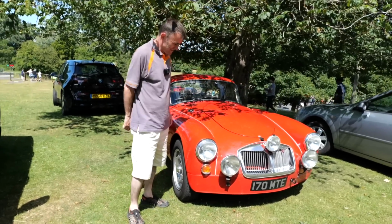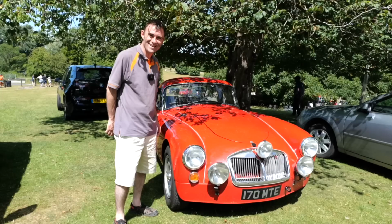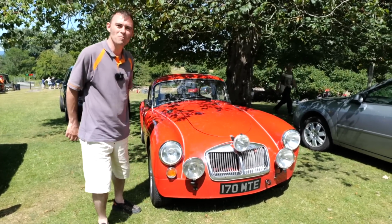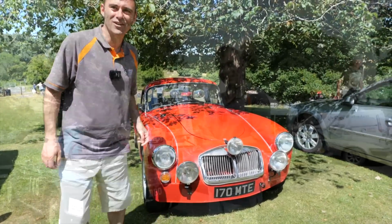Yeah, so that's my car of the day. Car of the day already, is it? Yeah. You're peaking early, mate. That's right. Go on then, let's find one for you. Let's find another one.